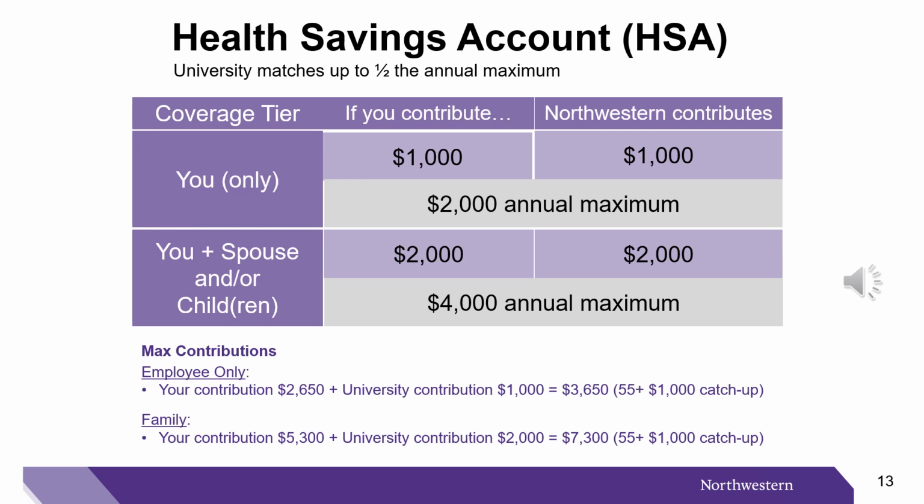Remember, you can contribute additional pre-tax dollars via payroll deduction into this account up to the IRS limits, but Northwestern will only match up to the set contributions already described. You can also make changes to these amounts throughout the year via the MyHR benefit system without needing an IRS life event.